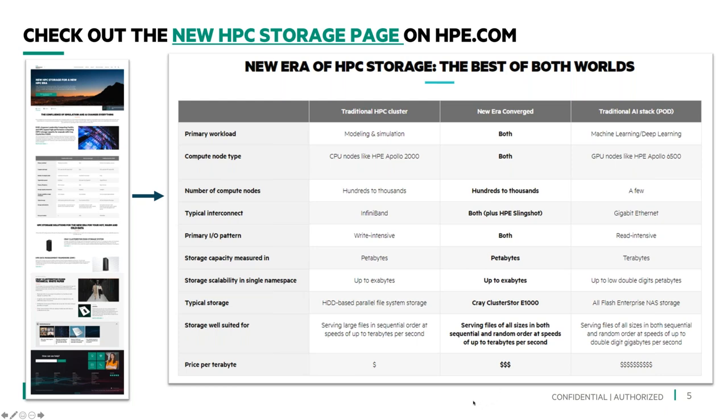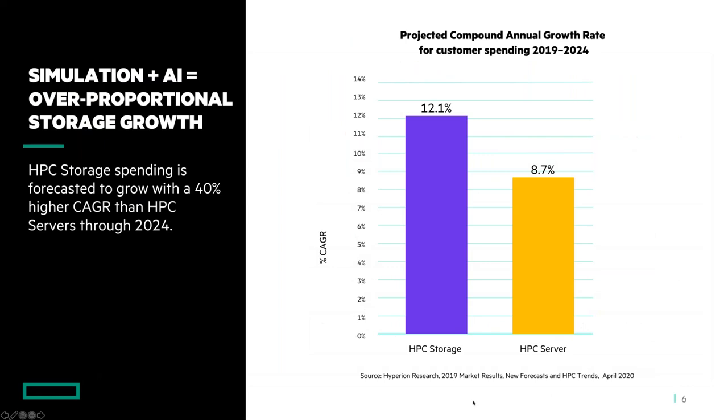So if we go to slide six, what we see on slide six is the latest forecast from Hyperion Research, the other independent analyst company exclusively focused on the high-performance computing market, where they're forecasting that for the next years throughout 2024, HPC storage spending will grow 40% faster every year than HPC server spending. And what we shared in the introduction is basically the main driver for that. And we think that is bad.